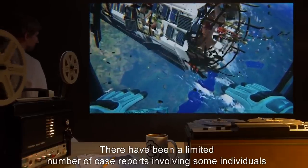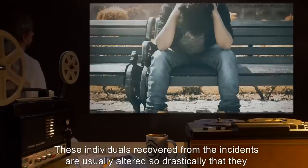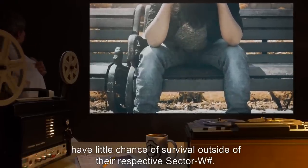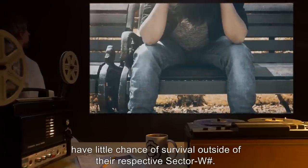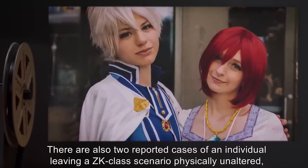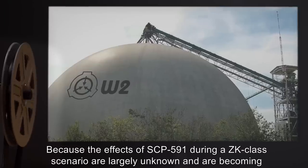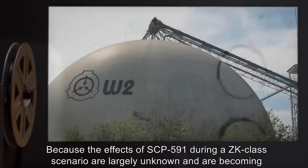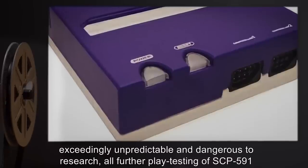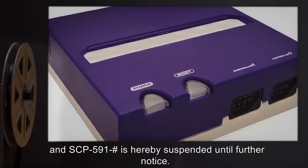591-001. There have been a limited number of case reports involving some individuals physically surviving a ZK-class scenario. These individuals recovered from the incidents are usually altered so drastically that they have little chance of survival outside of their respective Sector W number. There are also two reported cases of an individual leaving a ZK-class scenario physically unaltered, but continuing to assume the role of the game's main character pre-incident. Because the effects of SCP-591 during a ZK-class scenario are largely unknown and are becoming exceedingly unpredictable and dangerous to research, all further playtesting of SCP-591 and SCP-591-number is hereby suspended until further notice.